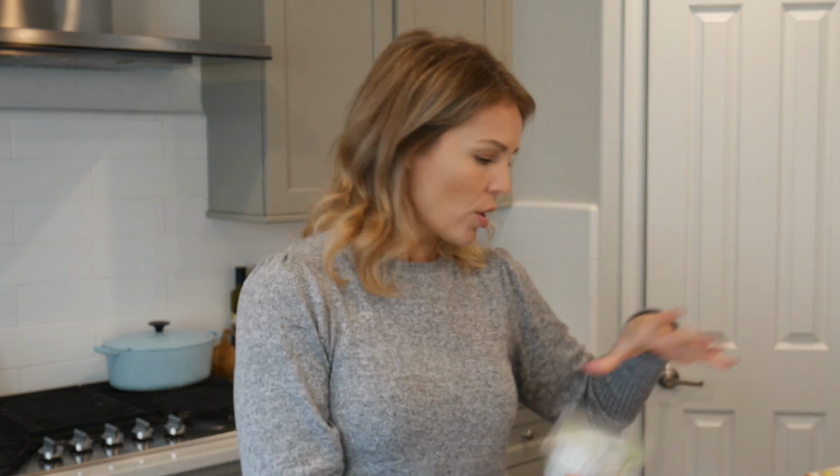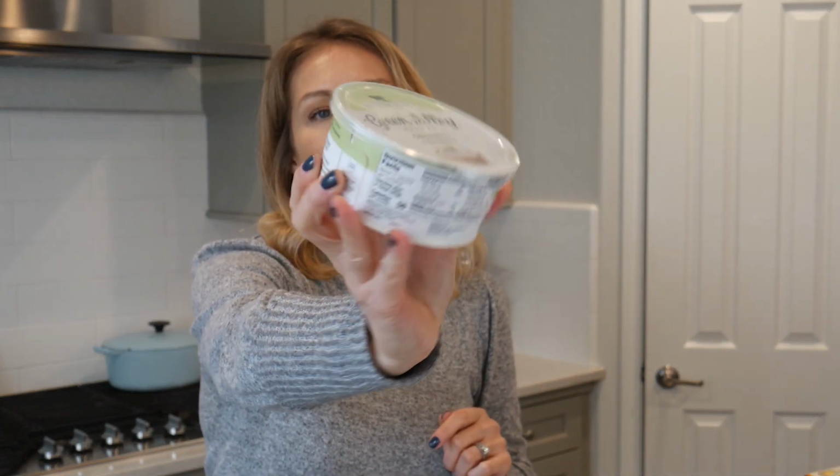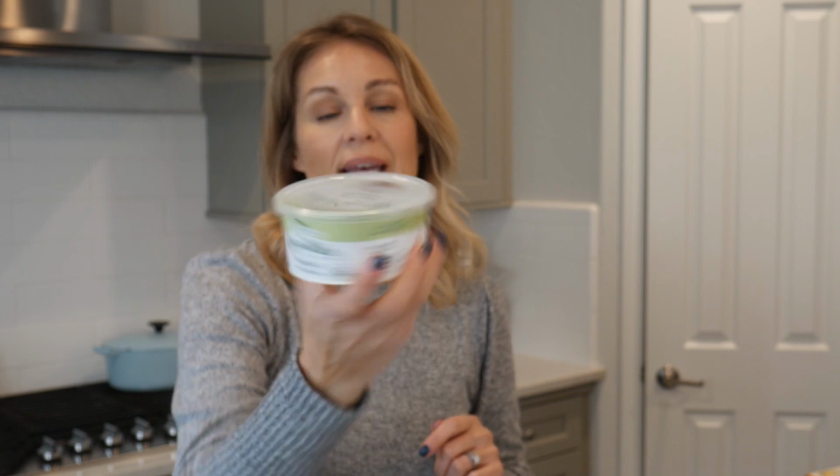And then we're gonna go to some of the more dairy items. We got the Green Valley Organic Sour Cream today, and it was reasonably priced and on sale. It is certified gluten-free as well. Sour cream is just great. I love it. I could eat it out of here with a spoon.